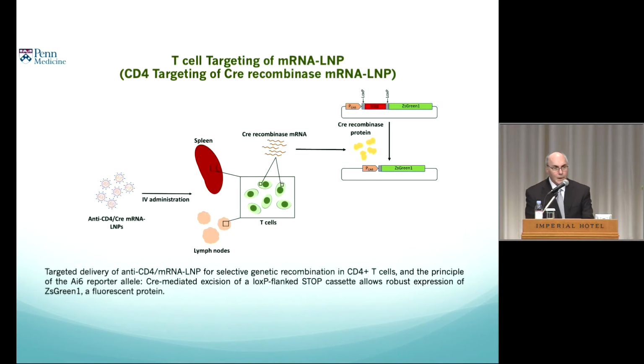We switched to an easier system, and what this system does is it has a gene that has a stop codon in front of the gene and requires a recombinase enzyme to remove the stop codon. And we delivered that as an RNA. So whenever a cell takes up a lipid nanoparticle with RNA in it, it turns green, it lights up.